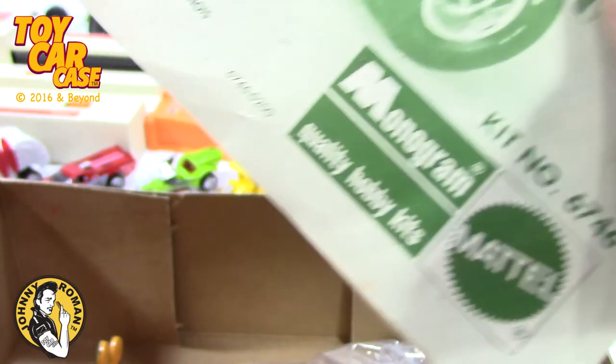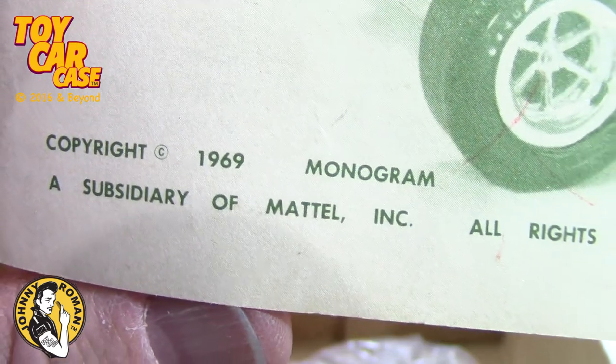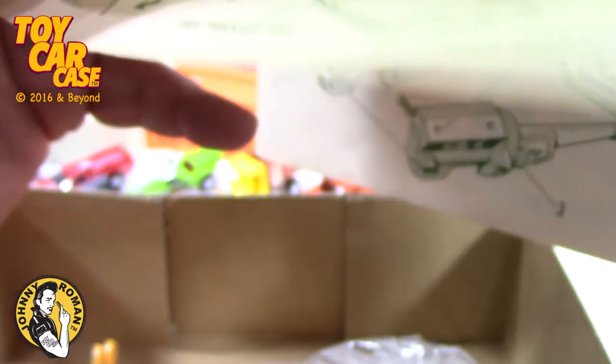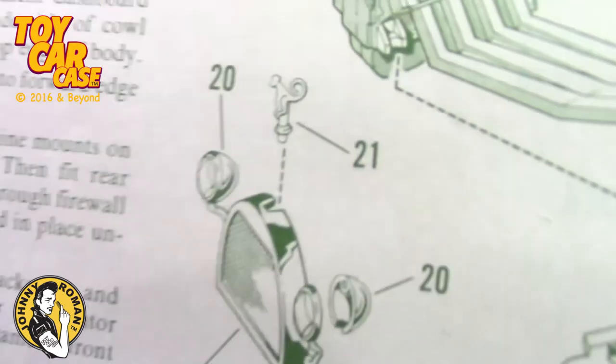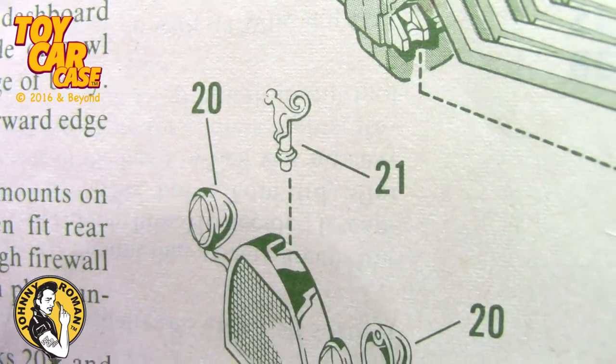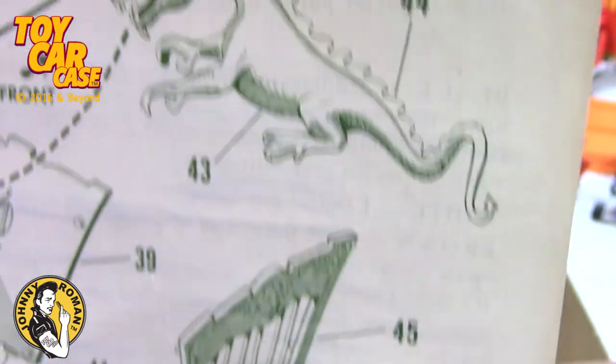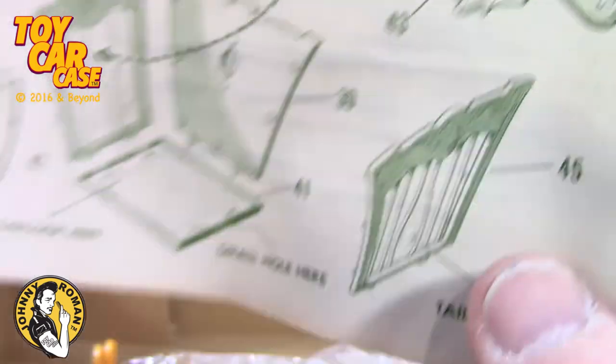And let's open this up and see if we can figure out what is happening here. Oh, here we go. Copyright 1969. This is when your Red Lines were just coming out. So cool. There it is. Number 21. See that little monkey? It's chrome plated and hard to find if you are picking up pieces and parts. Oh, there's your dragon.